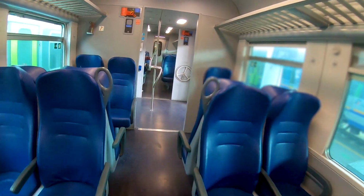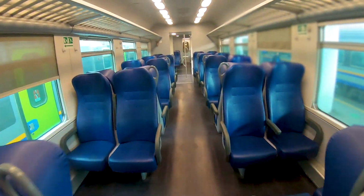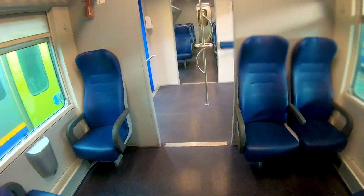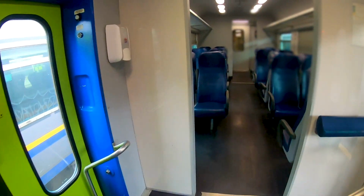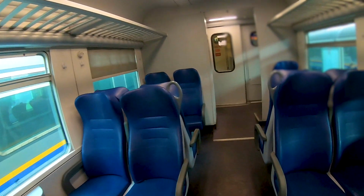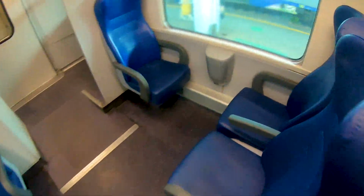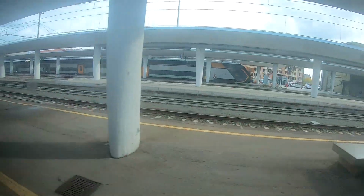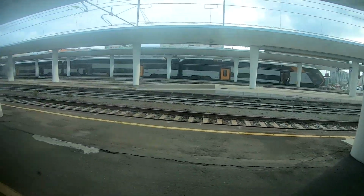Our train today is a locomotive of the class E464, and our coaches today are class MD-VC coaches. Now we can take a look at the interior, which is quite nice and comfortable. My train today was a regional train, only consisting of a second class, 3 coaches of this type, all second class, and 2 locomotives, one at each end of the train.